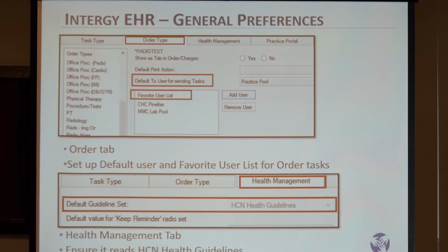Now, in terms of workflow and optimization, here's an area at the top where you see order type. All order types in Intergy can be directed in multiple areas, right? You may order a lab that goes to your lab techs. You may order a referral that goes to your medical assistant or maybe the referrals department. You may order an in-house procedure that goes to my nurse or an immunization that goes to my nurse.